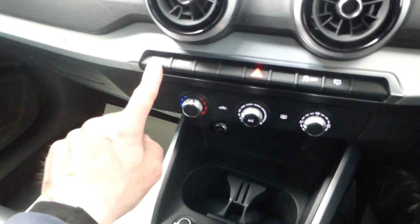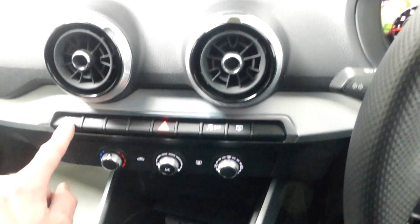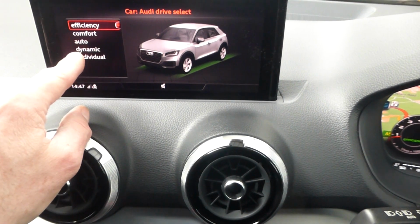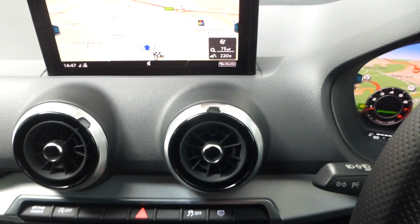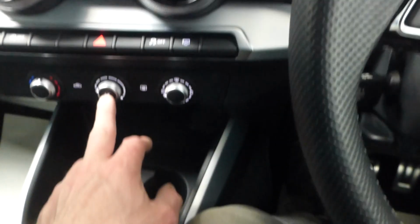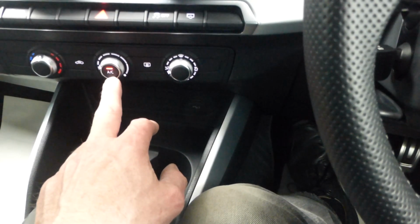You've got drive select here. It just changes how the car drives. You've got efficiency, comfort, auto, dynamic and individual, so you've got enough choices to choose from there. It has air conditioning just there.